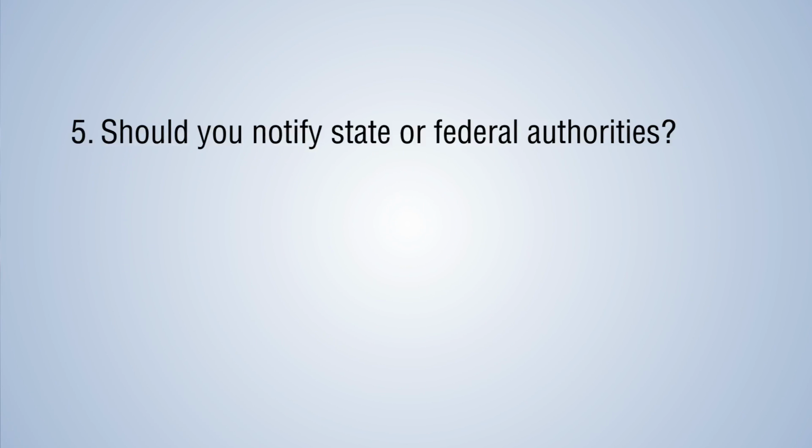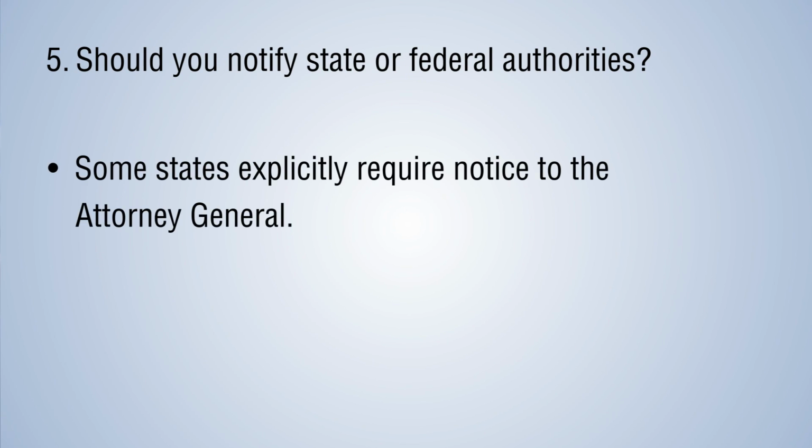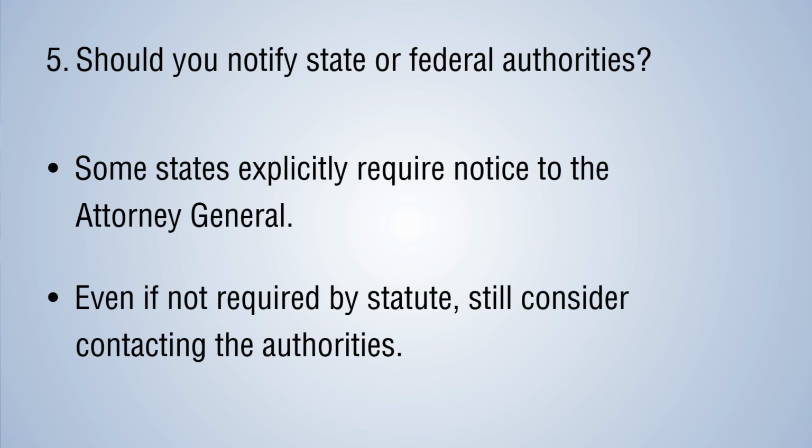Finally, should you notify both state or federal authorities? Some states explicitly require notice to the Attorney General, but even if not required by statute, you may want to bring in law enforcement authorities to investigate the circumstances of the breach. In other instances, you may want to go to the federal law enforcement authorities and get their involvement if it's a matter, in fact, for the Secret Service or the FBI. At this time, there's no nationwide breach notification law. In other words, no single statute or body of law that governs when you give notice. But keep in mind that the Federal Trade Commission, the FTC, has taken an increased interest in data privacy and may launch an investigation of its own, depending on the circumstances.